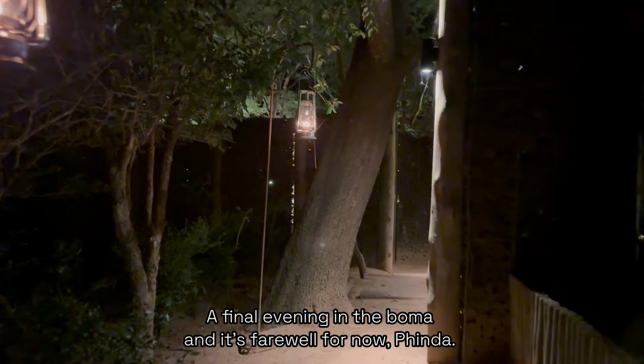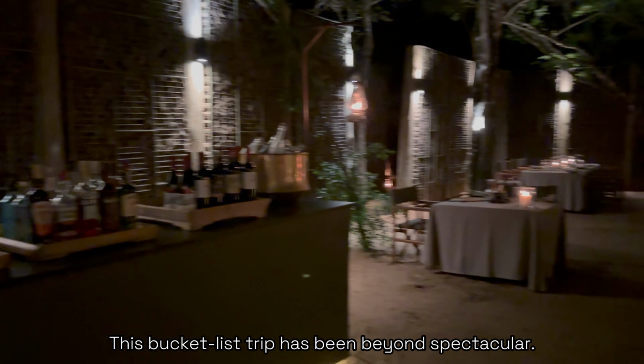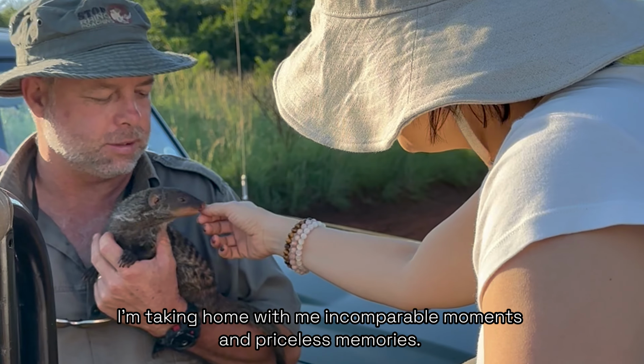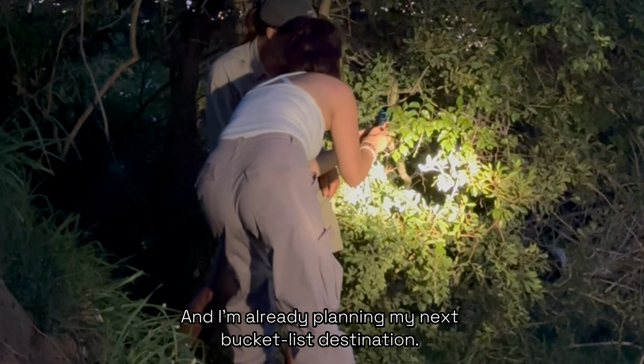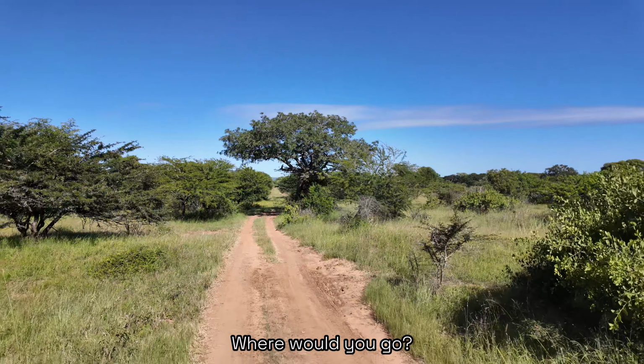A final evening in the boma, and it's farewell for now, Phinda. This bucket list trip has been beyond spectacular. I'm taking home with me incomparable moments and priceless memories. And I'm already planning my next bucket list destination. Where would you go?